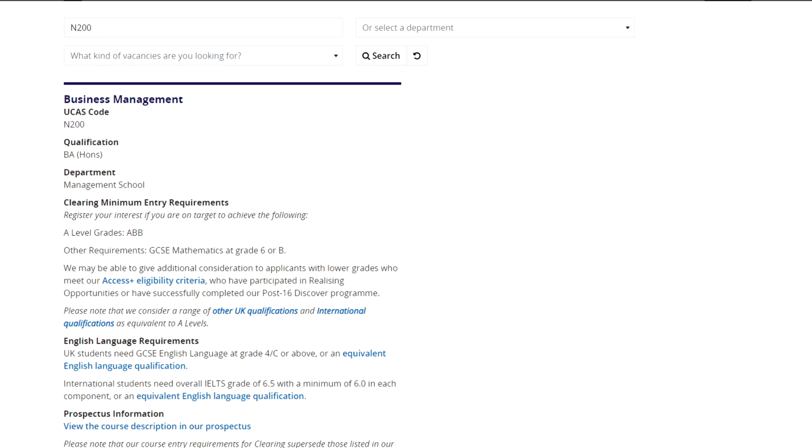So I actually have it in front of me right now, and if you wanted to study business management at the University of Sheffield through clearing, you would only need ABB. That ABB is only one grade above the BBB that you would have required to study business management at Aston University. However, in terms of how good a university is, whilst Aston is quite a good university, especially for business, Sheffield is a better university. And so just for one grade difference, you can actually get into a better university through UCAS Clearing.